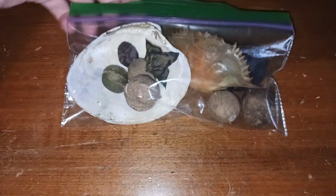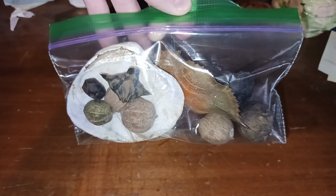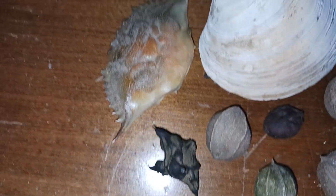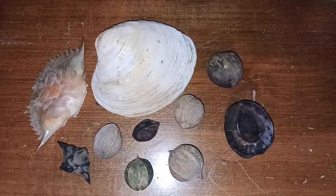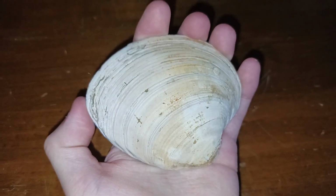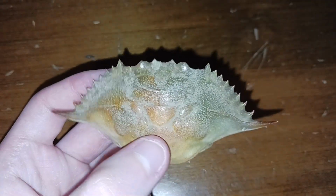Up next, we have another bag of goods, so let us get a closer look at what is in this bag. So here are the specimens that are in this bag. Let's have a closer look at these individually. First off, we have yet again another clamshell. Another very fine specimen. We also have a blue crab carapace shell.